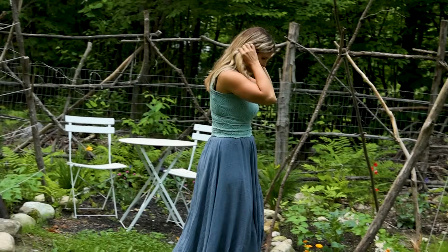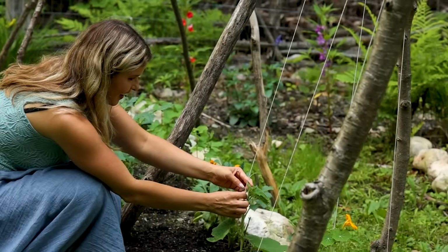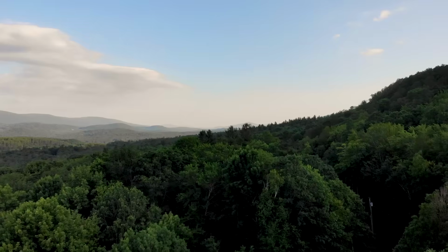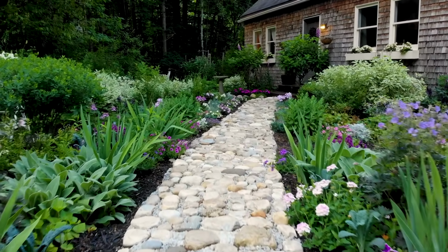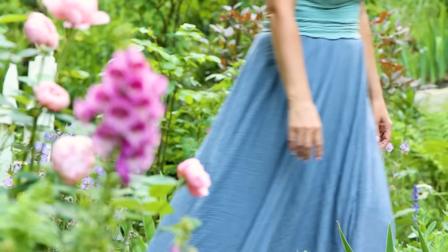Oh, the cucumbers are going up. Look at that. Wow, they are happy. That's good. Nice. But I love our little space. It's a really happy place for me.